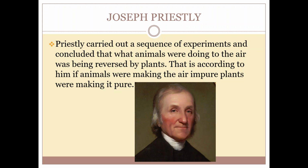Yes, children, what are animals doing to the air? They are giving out carbon dioxide and making it impure. On the other hand, plants are taking in carbon dioxide and giving out oxygen and making the air pure again. This was proved by Joseph Priestley.